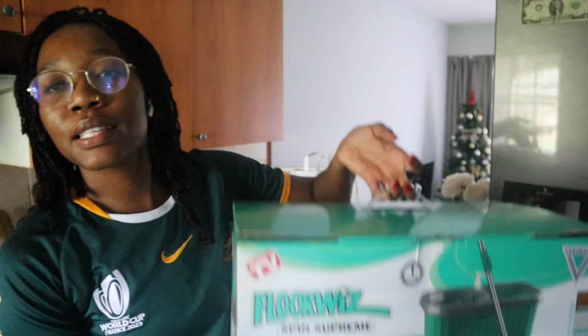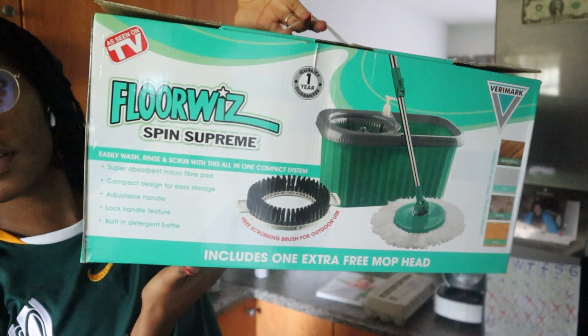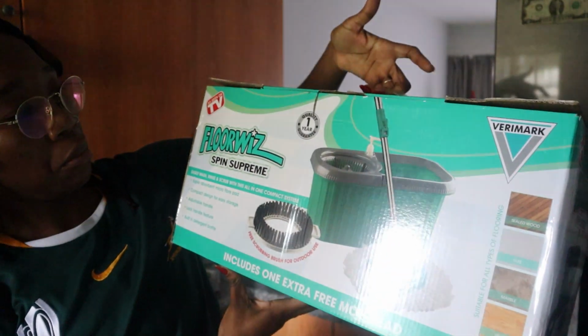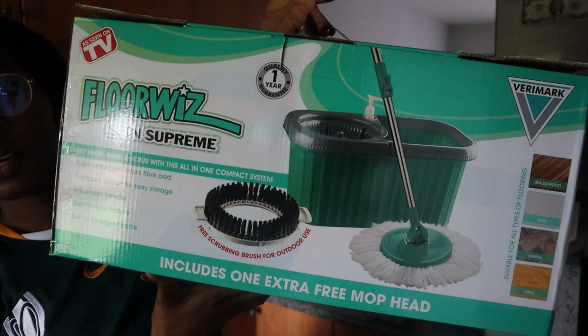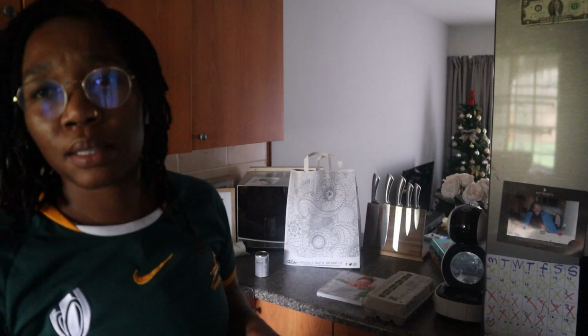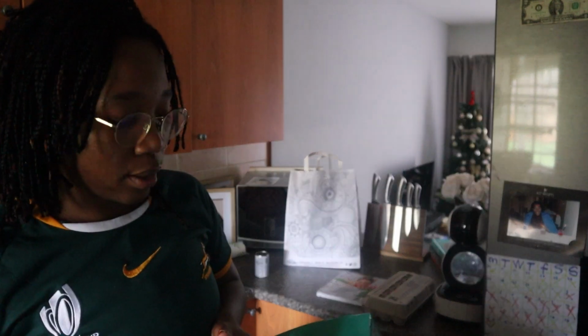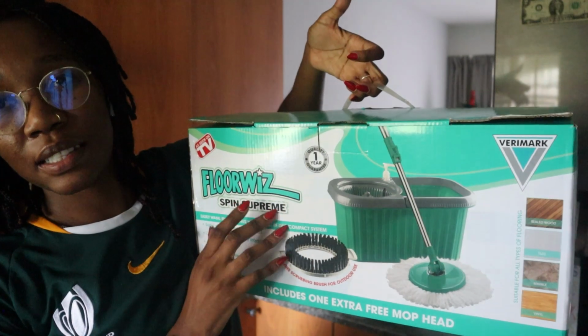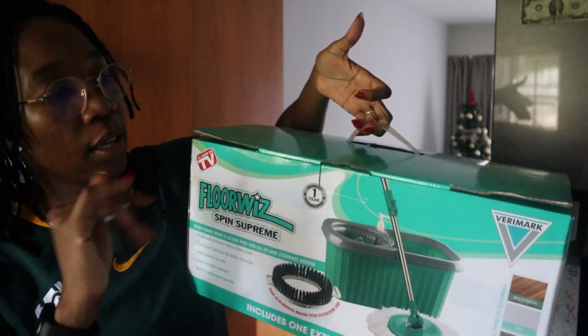Oh, I almost forgot. I actually just came from the store because I needed to get something, and this is what I got. So I got the Very Mark Flowers Spin Supreme mop set, because I've been needing to replace my mop for a bit, and I convinced my husband to get me one. So he was like, and I was like, you're the best. So this is what I got. I'm gonna use this now as I mop the kitchen and the rest of the house.